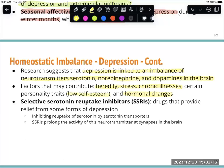So some of the types of drugs that they use are selective serotonin reuptake inhibitors, or SSRIs. And it can provide some relief for depression because it inhibits that reuptake of serotonin. So it allows it to stay in that synaptic cleft as that neurotransmitter for longer so it can have longer effects.